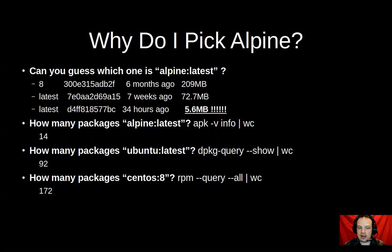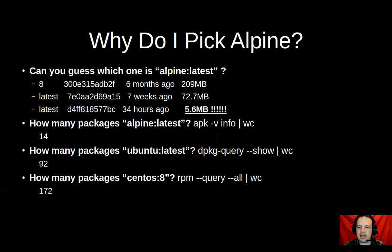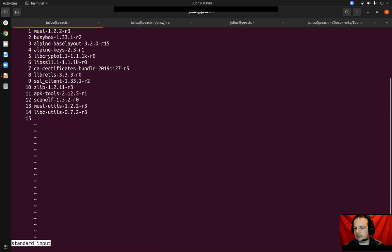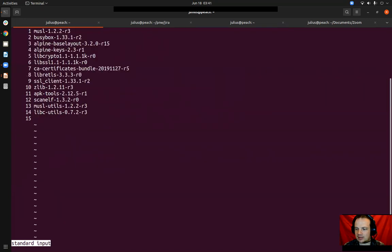How many packages do they come with out of the gates? So I can do that. I can dip my toe in these images as well. Sadly, I won't have bash, I'll just have to use a shell. So apk -v info. Look how few it is, they fit on one screen. It's 14 packages. That's all there is. Fresh Alpine latest, out of the box, you've only got 14 packages. It's incredible.